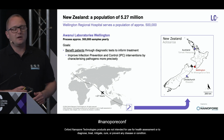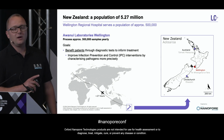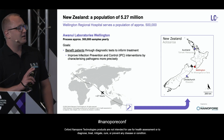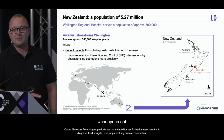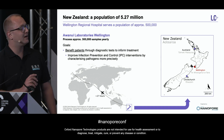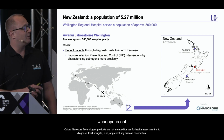So for those of you that aren't quite sure where New Zealand is, we are very, very far away, as the slide clearly says, so it's been quite the journey. New Zealand comprises two main land masses, the North Island and the South Island. So Wellington, highlighted in red, is based on the North Island, and that is where we are based.